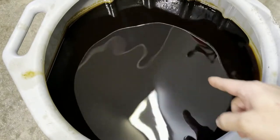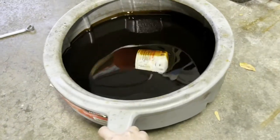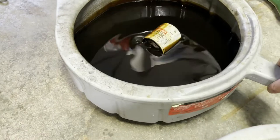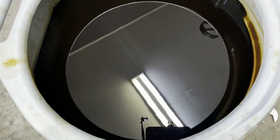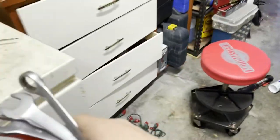So this is the oil from my car. That's pretty disgusting. This is oil from my mom's car. You can still see the bottom. But this is black as black. And it stinks very badly. Always make sure you have a clear room space.